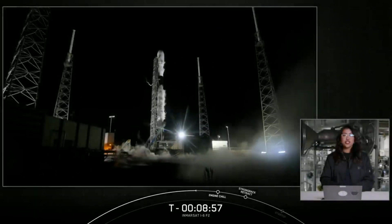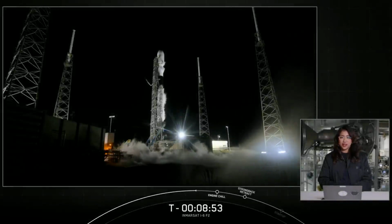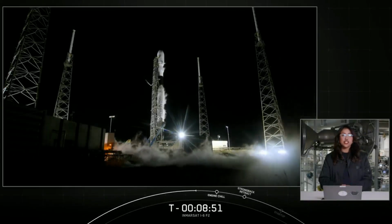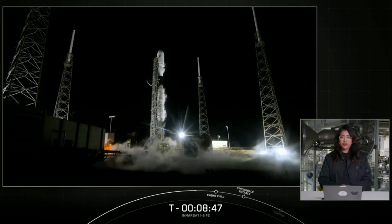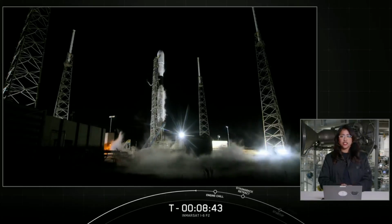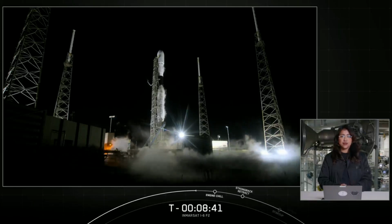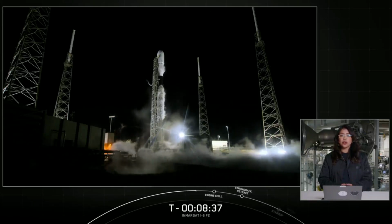As Jesse mentioned earlier, our mission tonight is for the Inmarsat I-6F2 payload. Inmarsat's constellation helps the government respond when disaster strikes in over 80 countries. Not only that, it also helps provide aviation and maritime safety services across the world's skies and seas. But for now, let's learn a little bit more about tonight's mission and the payload on board Falcon 9.